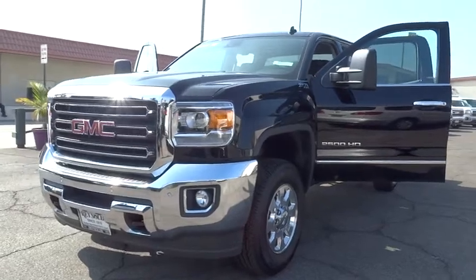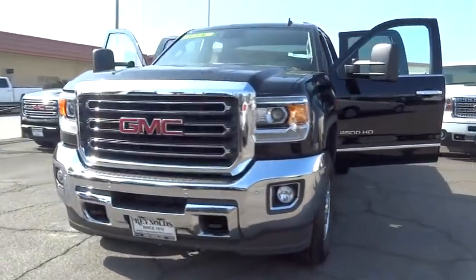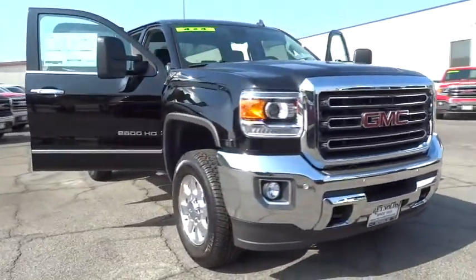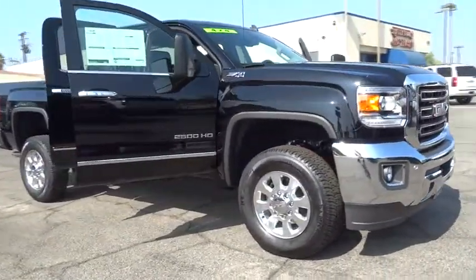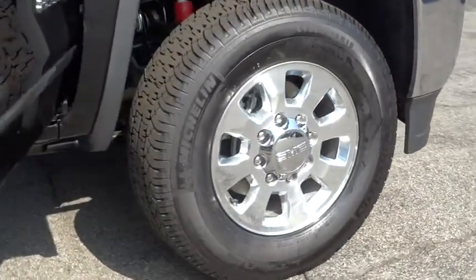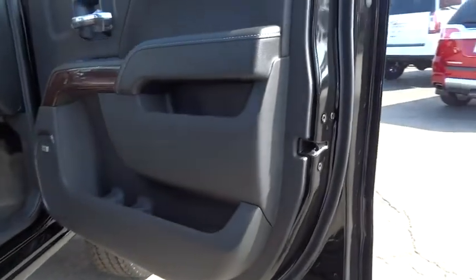The 2015 Sierra 2500 HD. The GMC Sierra 2500 HD has all your workhorse basics covered. No worries here. And is priced below $55,000. This vehicle has less than 100 miles. Here are some of this vehicle's great options.